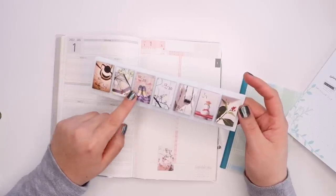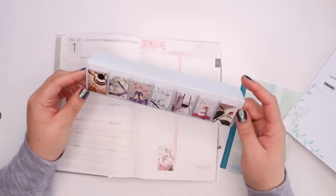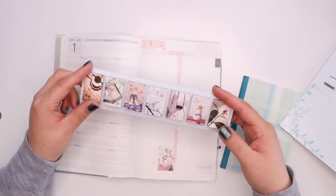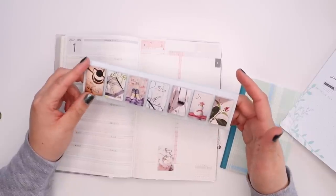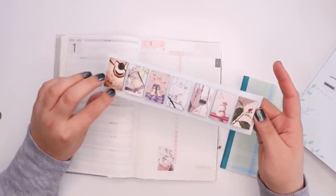And I did get these again from JetPens. I'm sure that you can find them on Amazon Japan. And I've also seen them, where was the other place? Oh, Cute Things from Japan. They have them as well. And there are, again, some other styles, but this one was a little bit, I don't know, more of who I am, I guess, as a person. These are so cool. I love it.